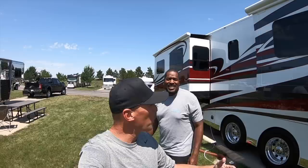a tour of this International Lone Star End Stacker trailer. This is one of the coolest rigs I've seen. It definitely is one of the coolest rigs I've seen myself.